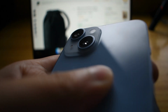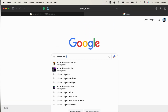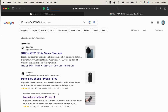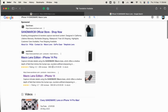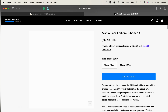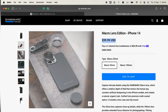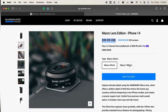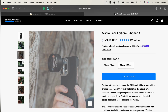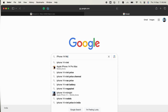So when searching for iPhone lenses, I searched for SANDMARC lenses, and SANDMARC I believe makes some of the best lenses for iPhone, but they're super expensive in India. $99 is around 8,200 rupees, and they have a macro 100mm version which is even more, $30 more. So it's equivalent to buying a DSLR lens.